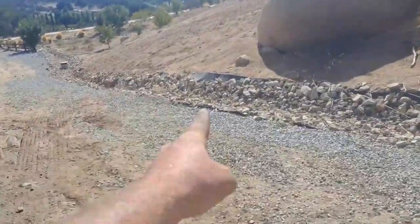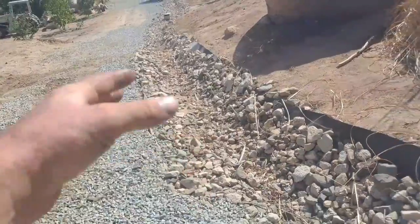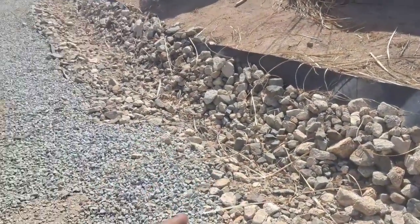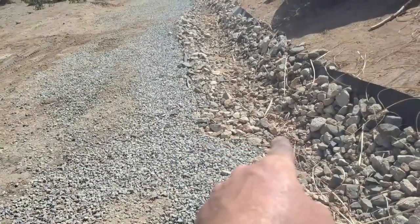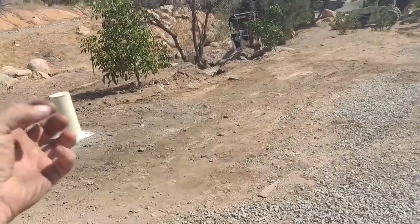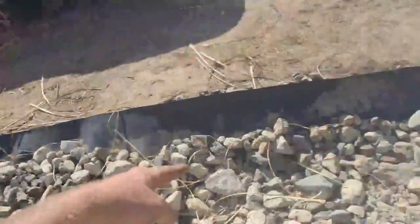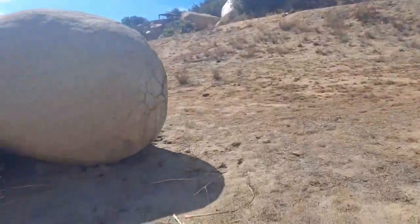I ran the main here, so probably what I'll do is come and scrape off all these rocks from this liner. Have to get them all off of there and then dig down carefully to the main and tee into the main right here and bring it over, so water will get pumped from the well, pressurized, hit the main and go that way and this way. That way goes up to our house. This way goes to the shop and the second house. Both of them have irrigation on them.